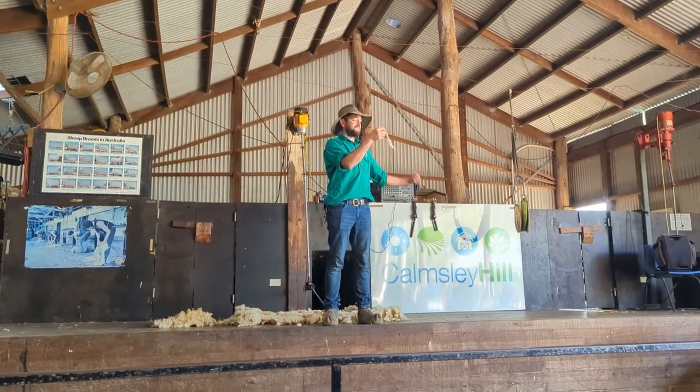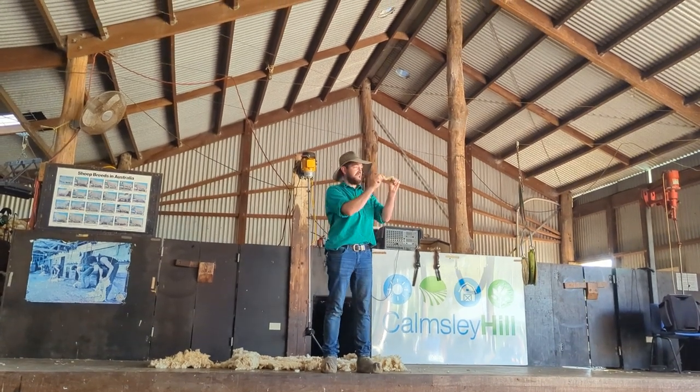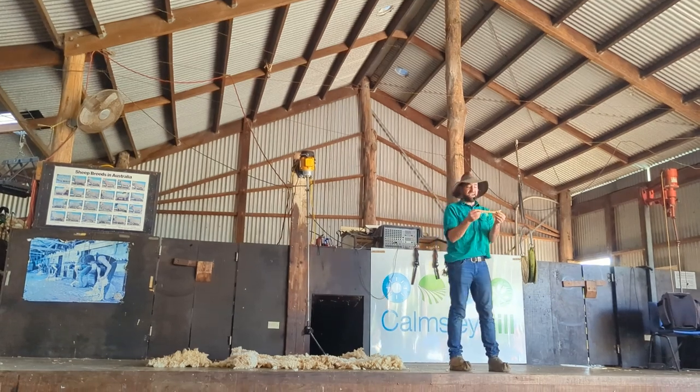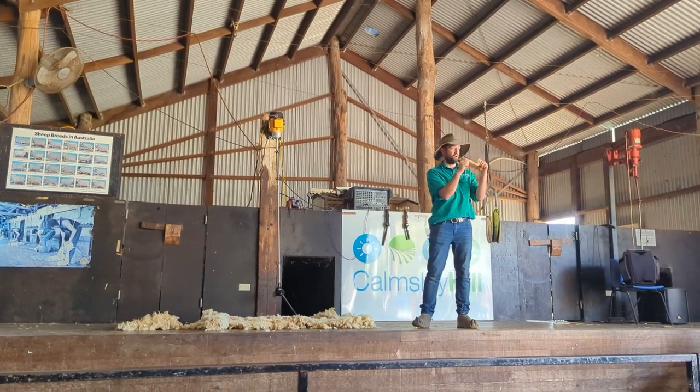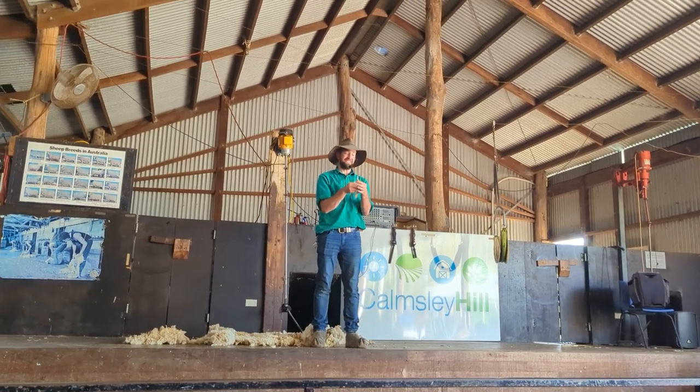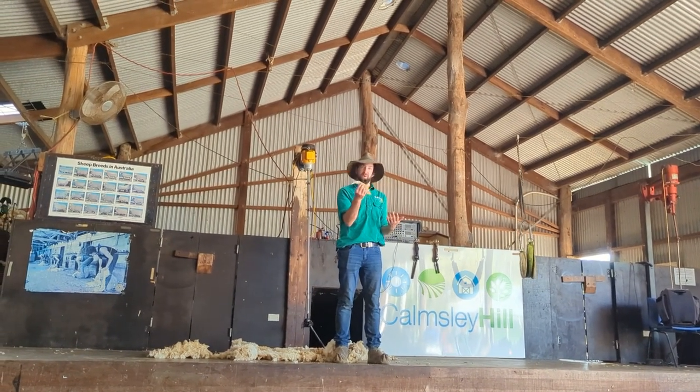And what we're going to test for is strength in our wool. We want nice white wool so we can dye it into lots of different colours. And we want lots of crimps in our wool. The more crimps we have and the closer they are together, the higher quality the wool tends to be as well, and the softer things we can make out of it.